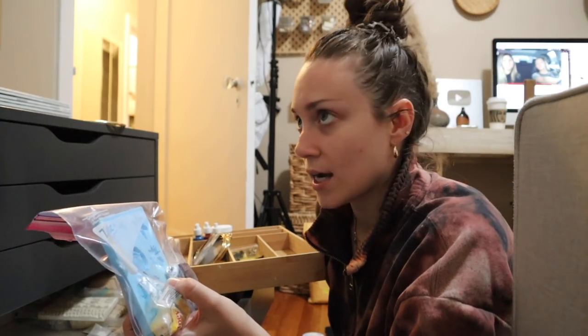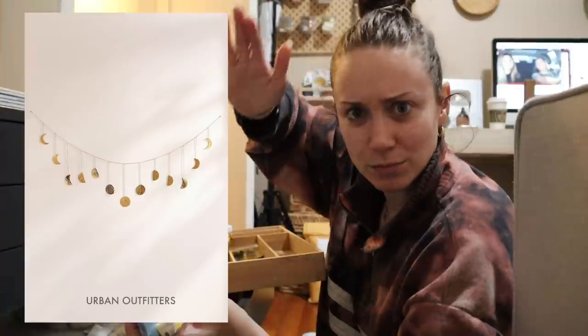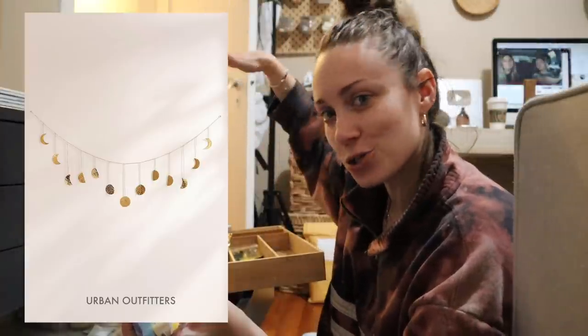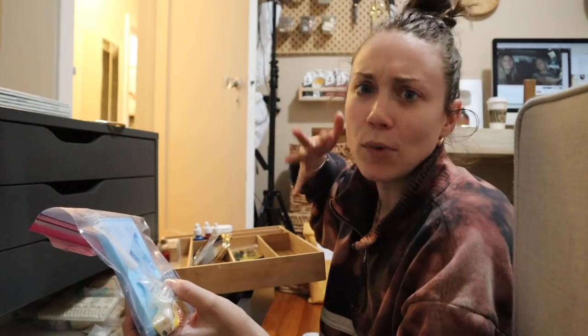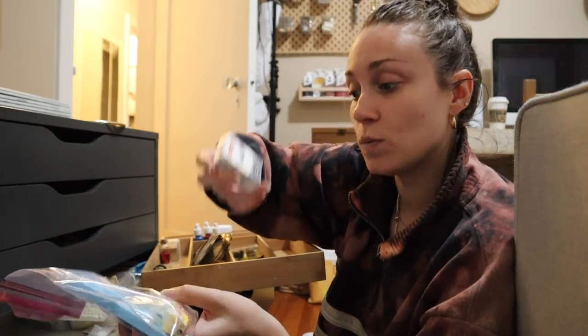You could make keychains and a crescent moon, like what is it called when it's on the string and it's really pretty. I'll put a picture in. Add them onto things. Sculpey clay is really cool, and then you bake it in the oven.